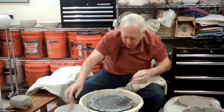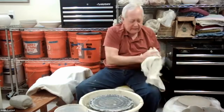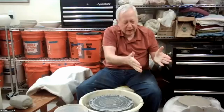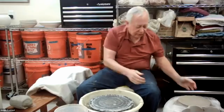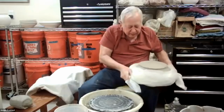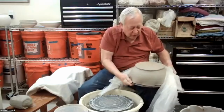I happen to have a bowl sitting here to the side that I made a few days ago that I'm going to demonstrate trimming the bottom of it. After it's set up for a few days, we want to make the bottom with a nice foot, as we call it, for it to sit on. So I have a bowl that I've got plastic around it to keep the top edge from drying, but letting the bottom be exposed.